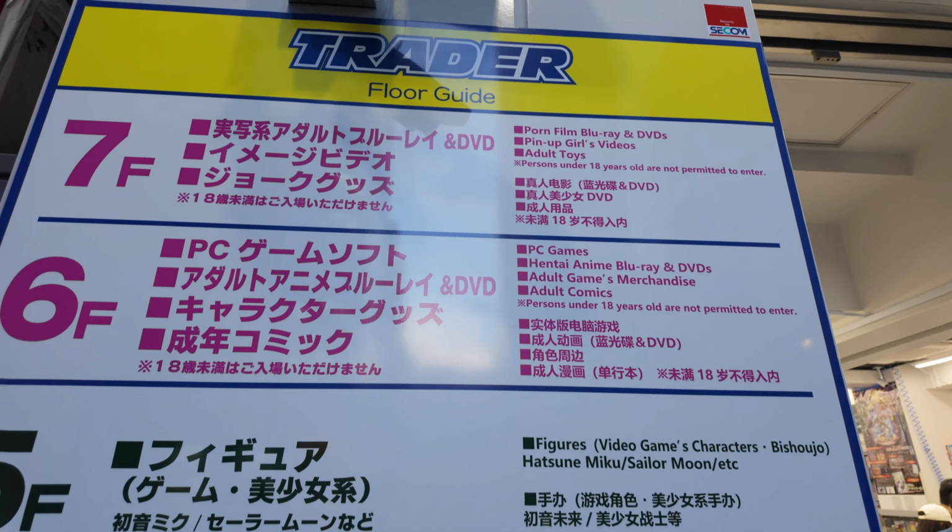Actually, not only Gundam Plamo on the 4th floor, there are Gundam figures, Kamen Rider and anime model kits. However, the majority of this video is about Gundam. The room is quite spacious. Moving around doesn't feel difficult here.